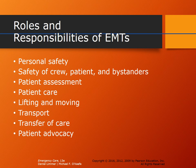Now, you can't just walk in and say, the patient's sick. Yes, you're right, that's fast, but that's not giving them any information. So we need to understand the fine concept of transfer of care, or what we like to call a handover report. And then finally, we need to remember that our primary responsibility outside of personal safety when it comes to patient care is patient advocacy.